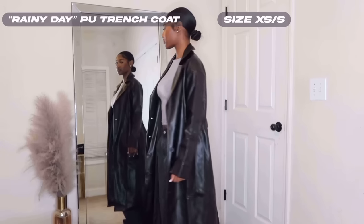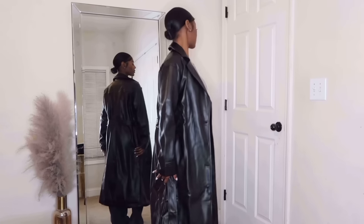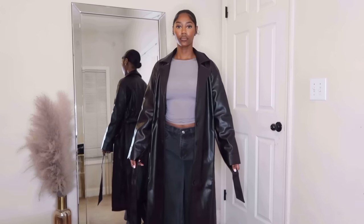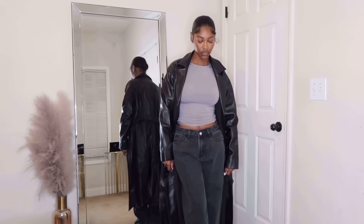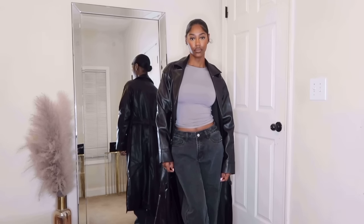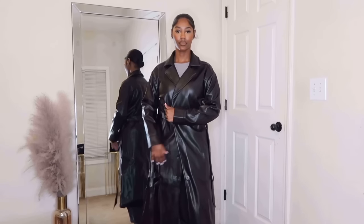And if you don't know, now you know, I do have to wear all black to church when I am serving on my specific ministry team. So every time I'm shopping for new clothes, I always make sure that I'm getting things that I will also be able to wear to church, and that will be appropriate. And I definitely feel like this will be perfect to just throw over a dress or a skirt or anything like that.